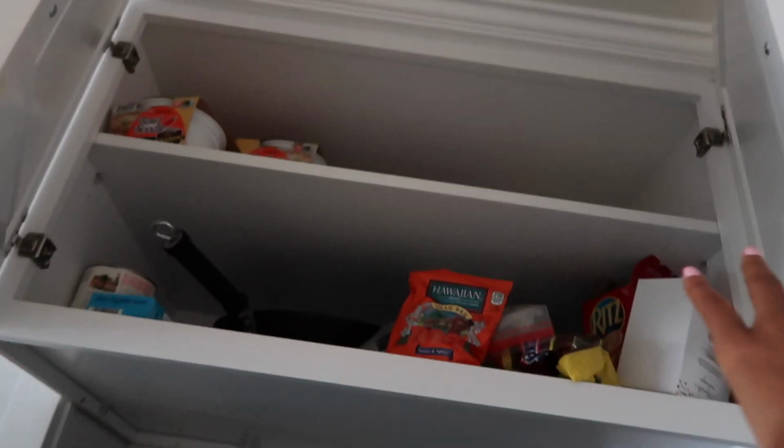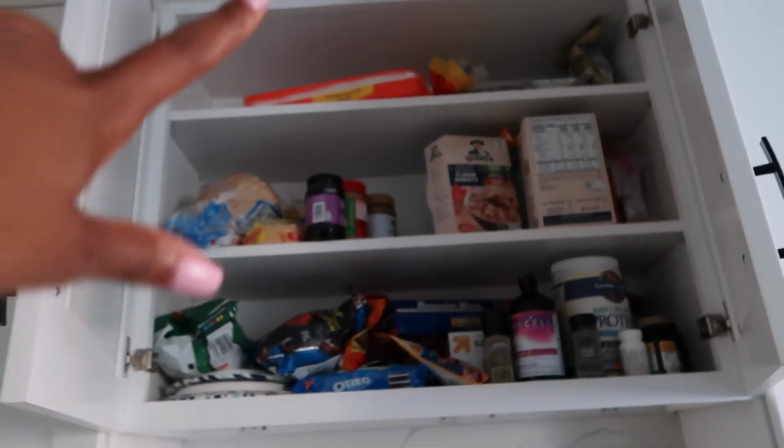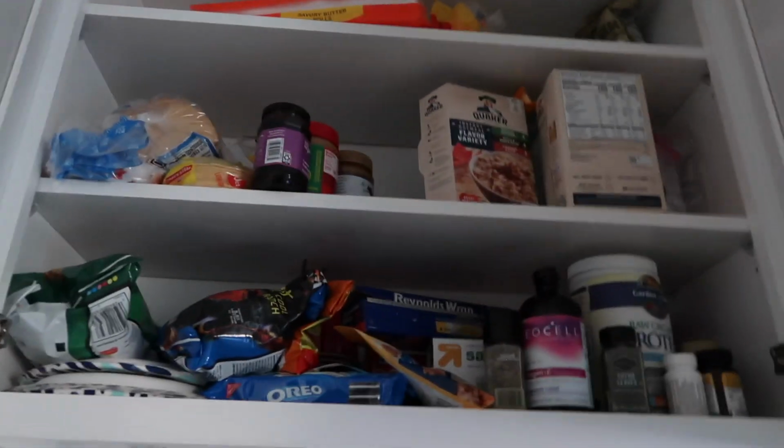I don't really keep too much up here, but there's still stuff up here. So these two cabinets are considered my pantry, mainly this one. And as you can see, it's a mess. So I ended up going to the Container Store yesterday to get containers to organize that. And then I ordered a few things on Amazon as well. And I don't even really know what containers I'm going to need and what I'm not going to need.